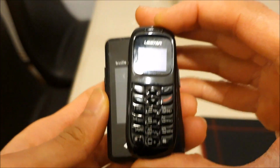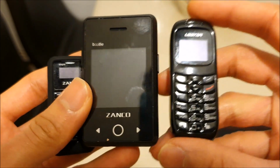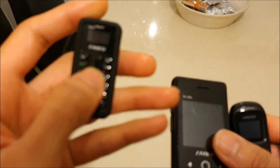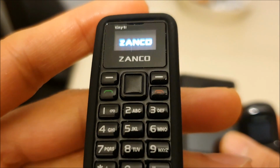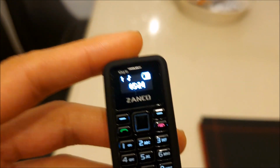Oh my God, look at the size of these phones. This one is the Zanco Tiny T1. Let me turn it on. They even gave me a case with it. Look at this. It's crazy. And this thing actually works.